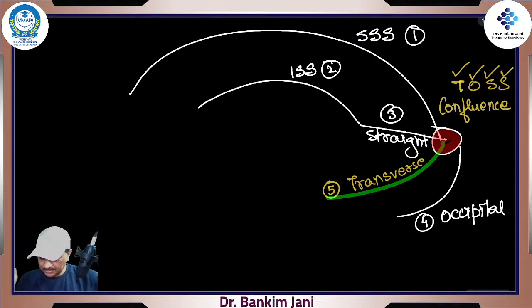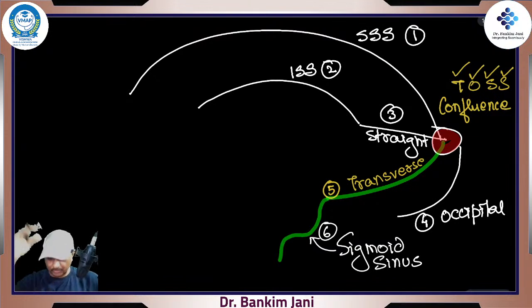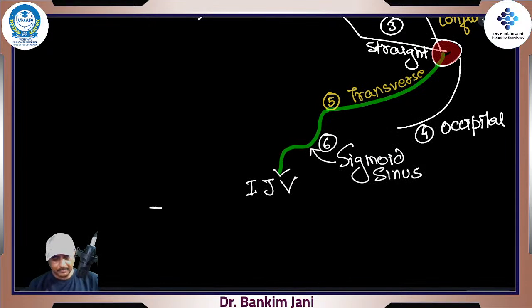This transverse sinus will go in an S-shape. It will go like this. This transverse sinus, right? We'll watch it also. Because of this typical shape, we now call this the sixth one, the sigmoid sinus. Right? And this sigmoid sinus will straight away open into, yes, the IJV, internal jugular vein. Right?